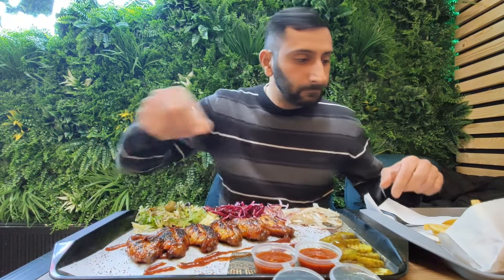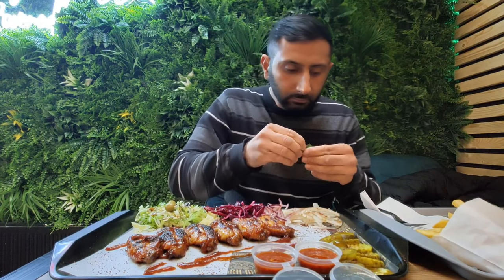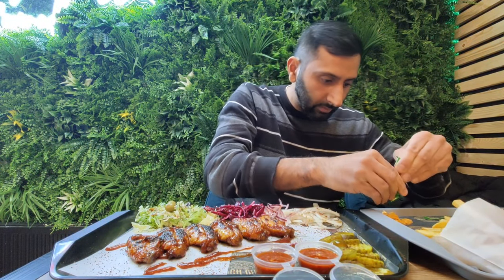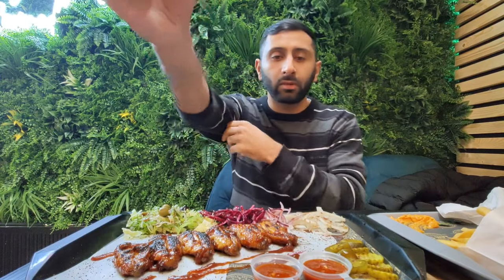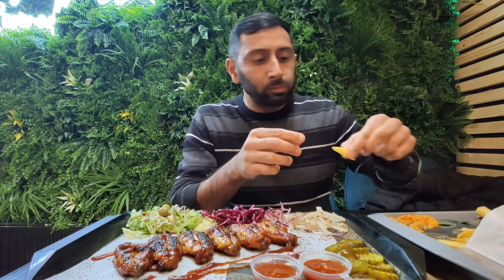I'm gonna start with the fries. Bismillah. Fries are nice and soft. Get that Algerian sauce out as well. If you know about the Algerian sauce, you know it's absolutely delicious. Algerian sauce is just dank, isn't it? Fries have got a decent amount of salt in them as well. The fries are not proper hot, they're warm, but they're not proper hot. Me personally, I would have preferred if they were a bit hotter.